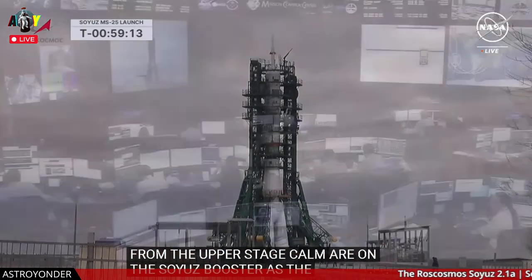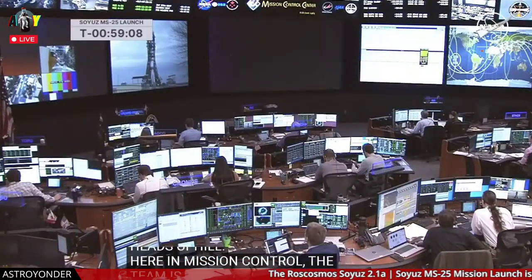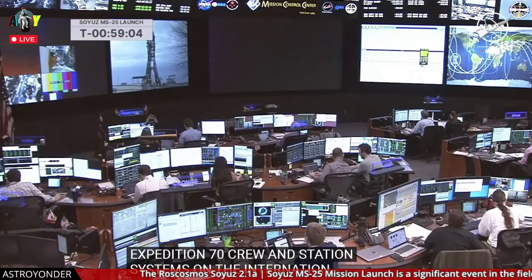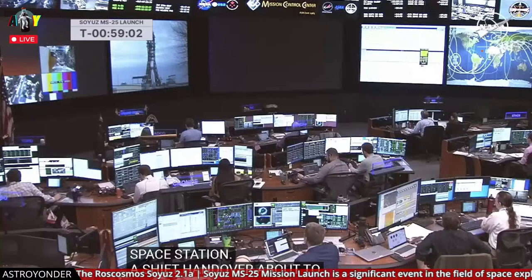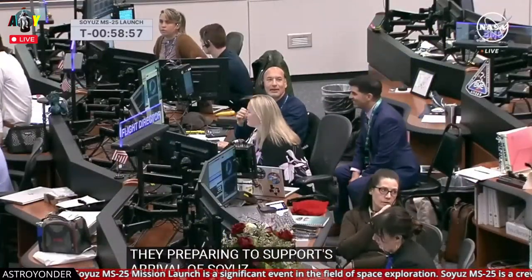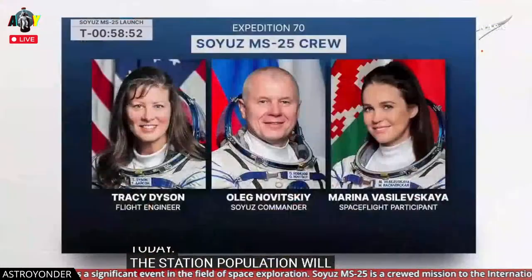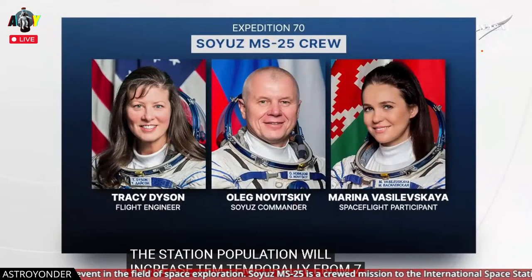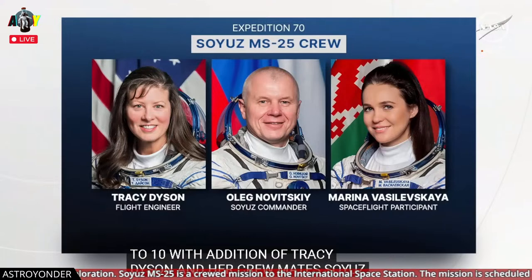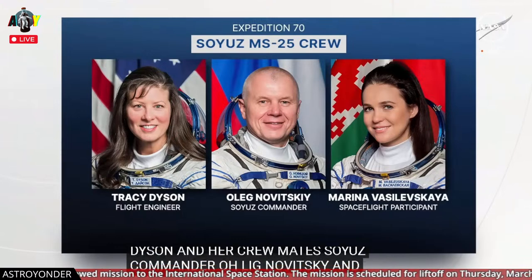Here in Mission Control, the team is watching over the Expedition 70 crew and station systems on the International Space Station, a shift handover about to get underway. They're preparing to support the arrival of Soyuz MS-25 later today. The station population will increase temporarily from 7 to 10, with the addition of NASA astronaut Tracy Dyson and her crewmates, Soyuz Commander Oleg Novitsky, and Belarus spaceflight participant Marina Vasilevskaya, the first Belarusian to fly in space.